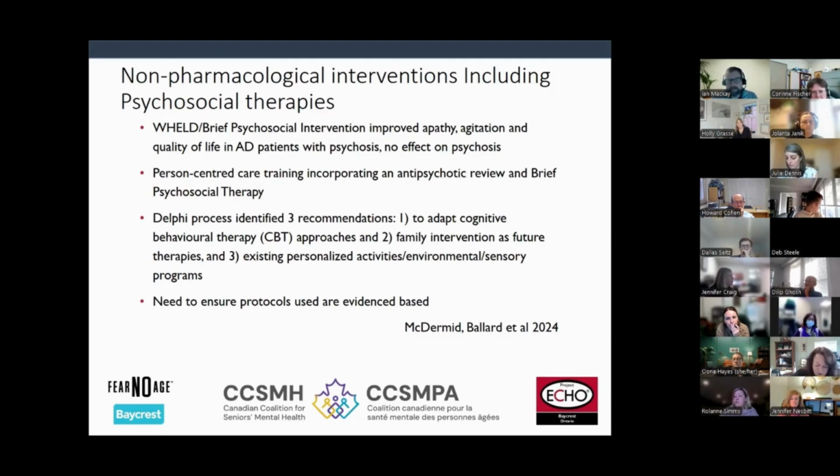Person-centered training, again, and the value of this approach is it incorporates not only a behavioral approach, but also an antipsychotic med review and brief psychosocial therapy. So there have been Delphi processes where you interview physicians, you ask what's helpful in psychosis. So adapting cognitive therapy approaches, family interventions, and then doing personalized activities or environmental sensory programs.